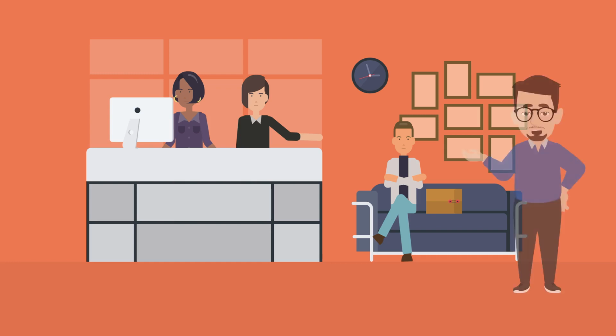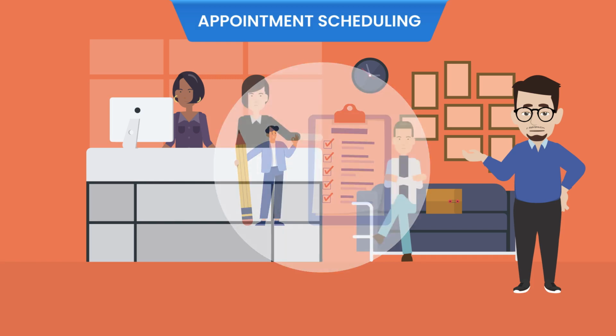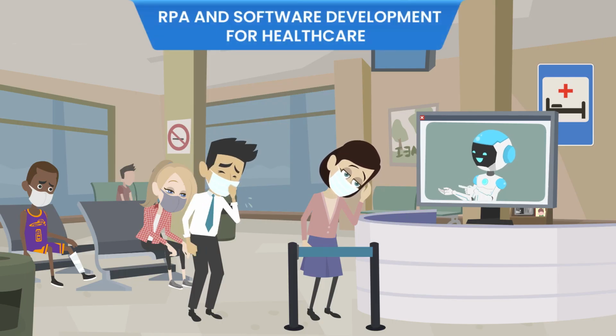Once the systems have been integrated, the provider starts using these in order to create care services for the patient population, such as appointment scheduling, registration check, and eligibility checks, and so on. RPA and healthcare software development together can act as a virtual employee for the providers, in turn minimizing operational expenses and expensive errors.